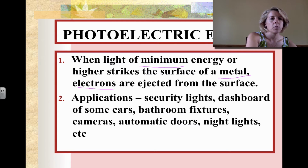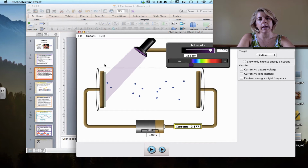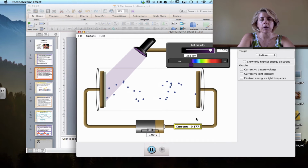Now, let me just show you how this works. Here I have a light source, and I made the intensity 100%. This is violet light, and I'm going to turn it on here. Here you see the violet light is causing the metal to eject electrons, and these electrons are completing the circuit, so it's generating a current. If we wanted to power something, we would put it in this circuit, and we would make it do whatever we want it to do.